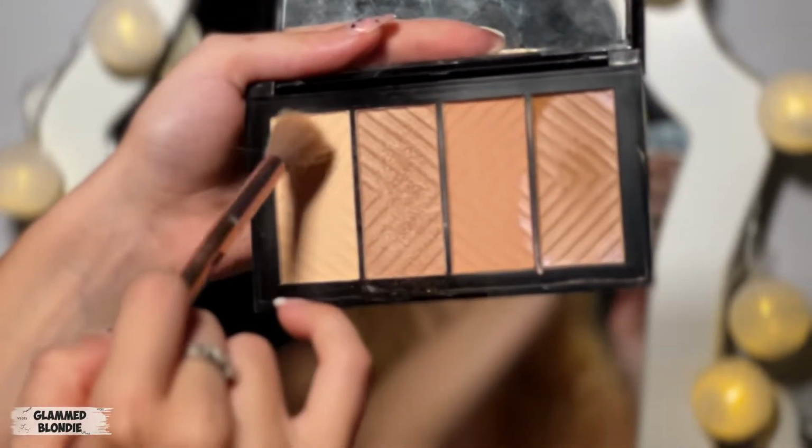Now, I forgot to tell you that I applied a little bit of highlighter here from this palette, and now I will take some powder from here, which I will apply under my eyes to set my makeup a little bit, on the lid also, because we don't want to crease the lid. I mean, we don't want grease in the grease.